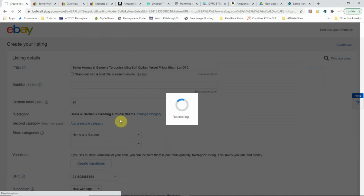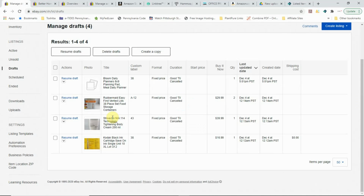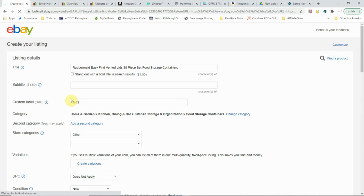Now I'm gonna complete another draft. Let's see what's on the next draft. Alright, next draft are the Rubbermaids, which when I did the comp check on these, I think that price is kind of high. They were selling probably close to $10 cheaper than that, but let's just double check the list, the description, title.